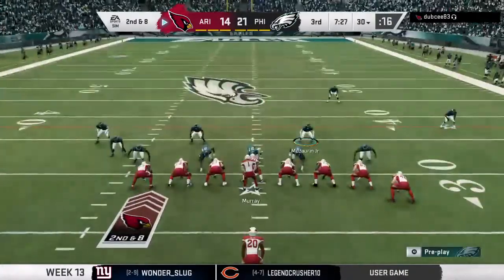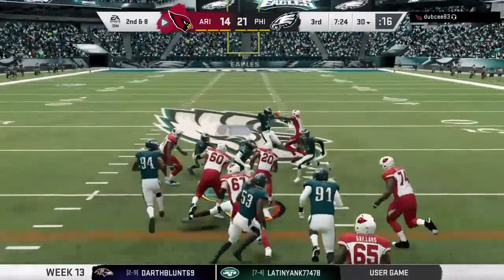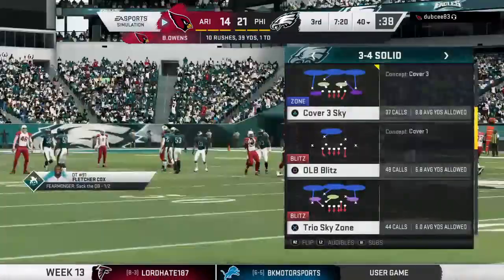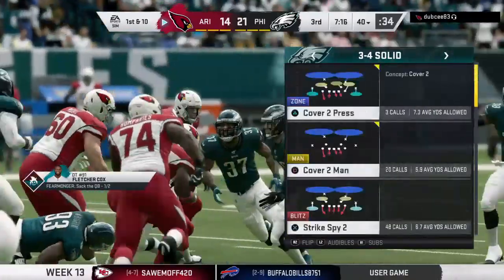We're just starting the second half, and we've got the football. Let's go ahead and punch it in, and then we'll take it from there. See how that recipe works. And down he goes, but he takes it up to the 40. A gain of 10, first down, Arizona.